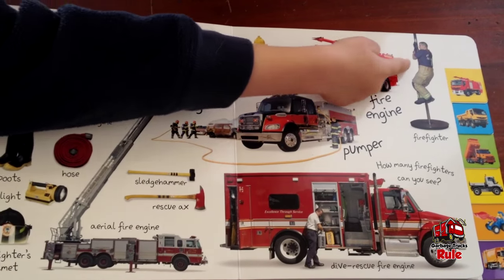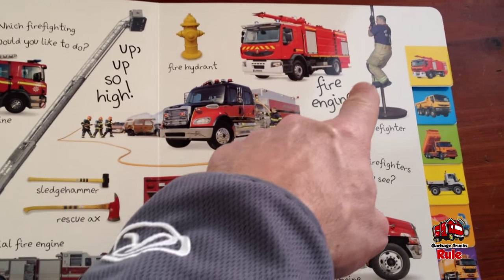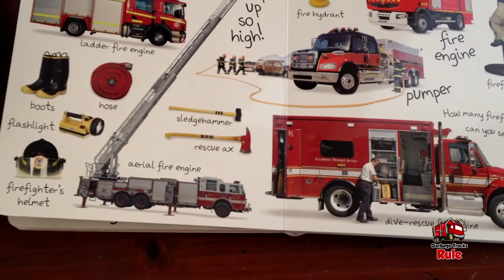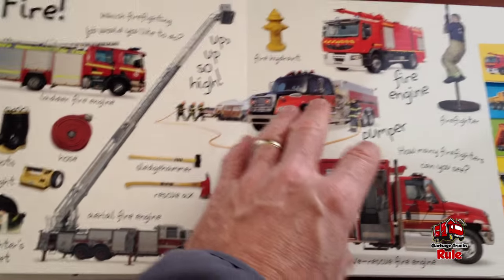He's a firefighter. It says, how many firefighters can you count? I see 1, 2, 3, 4, 5, and I don't know about that one. Is that a firefighter? It says dive rescue. That's fire engine. So fire truck. I'm going to say 5 firefighters.